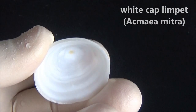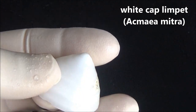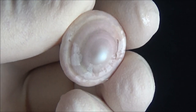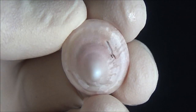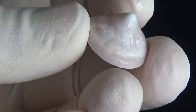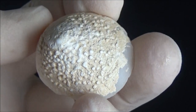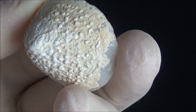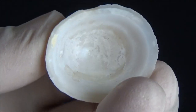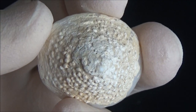Here is a white-cap limpet. The second word in the scientific name, mitra, means cap in Latin. It can also be slightly pink. The shells of a white-capped limpet are often covered with coralline algae, which looks like crust. I guess this makes up for being white and may serve as camouflage.